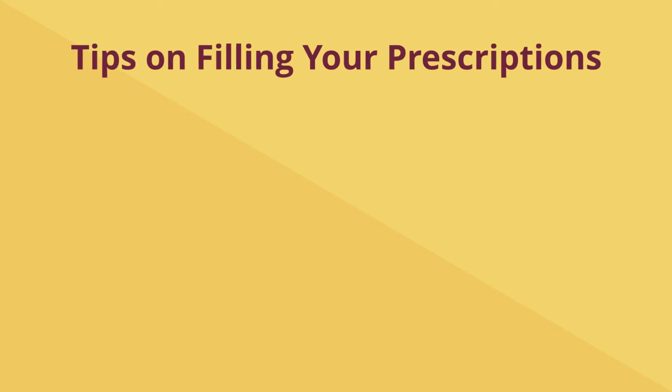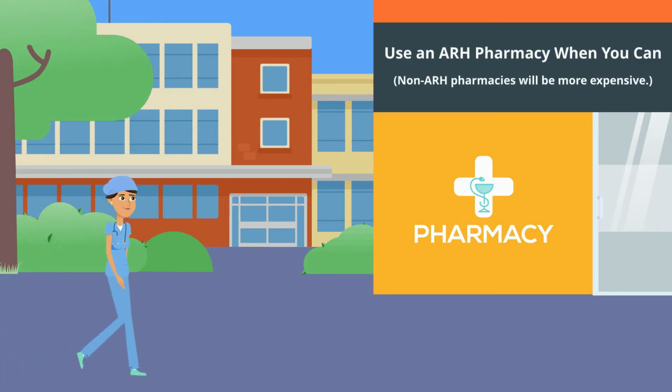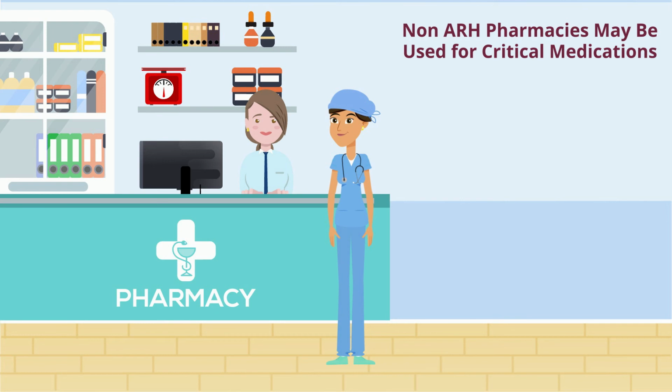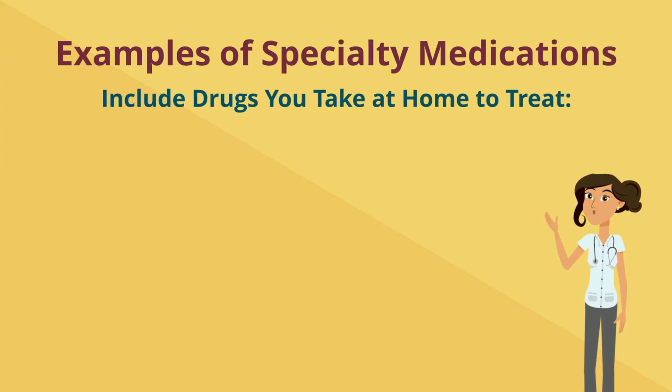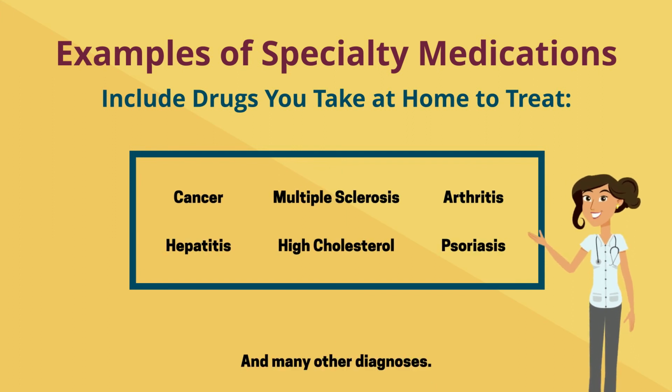When it comes to your prescriptions, there are a few things to keep in mind. When possible, you should always use an ARH pharmacy unless the need for the medication is urgent. Non-ARH pharmacies may be used for critical medications like antibiotics and pain medications, or for one-time fills of maintenance medications. However, they will be more expensive than if filled at an ARH pharmacy. Also, specialty medications must be filled at an ARH pharmacy unless otherwise approved.